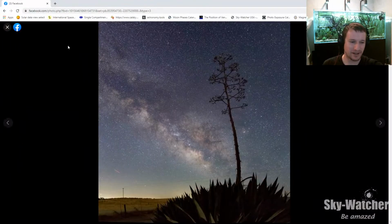That's awesome. I'm trying to find a picture here real quick. Friends on Facebook. I think this is from the front yard. Let me just pop this up in front of Bryan here real quick. But correct me if I'm wrong, I think this is the summer Milky Way core from basically your front yard.